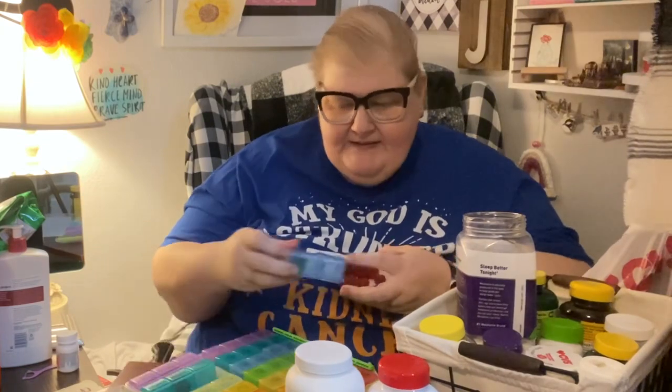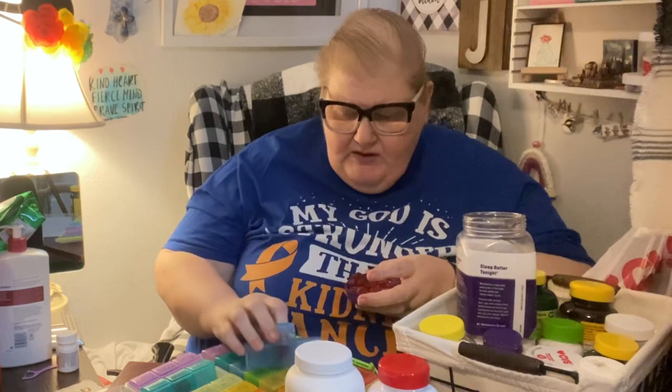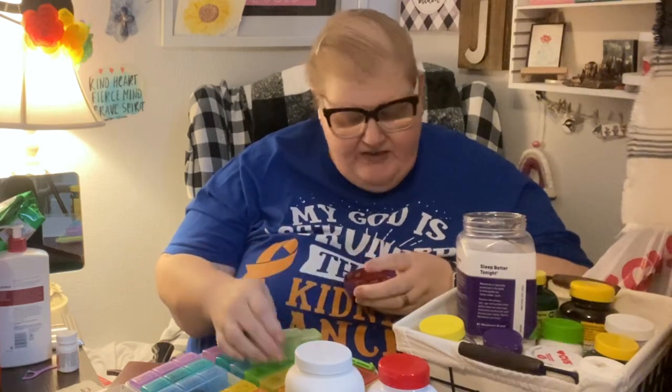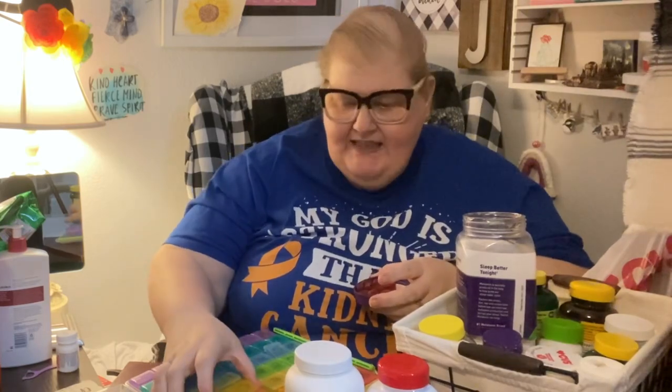Okay, so the other thing I wanted to talk about is med precaution and safety issues. I've done this before. I always sanitize my surface, and sanitize my hands with hand sanitizer, not rubbing alcohol.